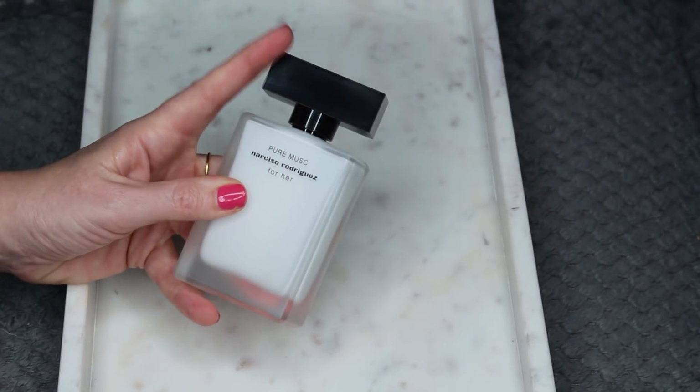So this is another favourite of mine this month. It's the new Pure Musk from Narciso Rodriguez for her, and I love it. It's one of those ones that makes you get compliments. It's got musk in it, it's got a white floral, it's got Kashmiran woods. It's quite a simple scent, but it just makes me smell clean, but a bit sensual, sexiness as well. Lovely. And also, it's one that people notice.